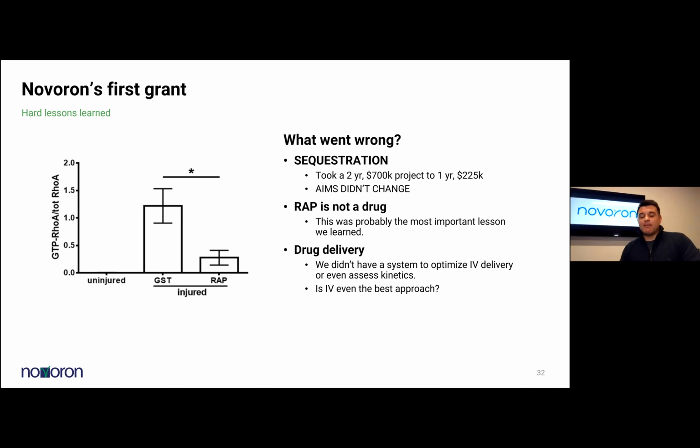And then it became apparent really quickly that while RAP was a really useful lab reagent, it was not a drug. And the difference, what they don't teach you in grad school, is the difference between a reagent and a drug. Things like formulation and stability and kinetics and all this crazy stuff that I didn't know about. So it was a really, really rough spot.